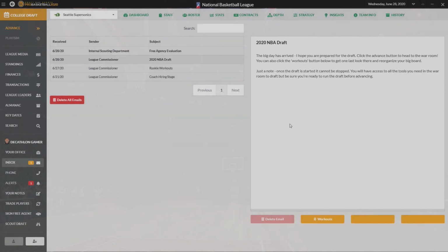2020 NBA Draft. The big day has arrived. I hope you are prepared for the draft. Click the advance button to head to the war room. You can also click the workouts button below to get one last look there and reorganize your big board. Just a note, once the draft is started, it cannot be stopped. You have access to all the tools you need in the war room to draft. But be sure you're ready to run the draft before advancing.